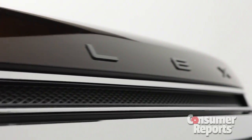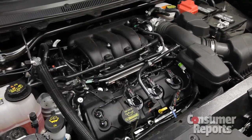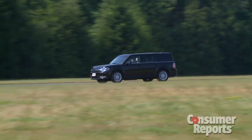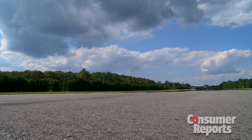But there are positive changes too. Most Flexes will have the base 3.5-liter V6 that we tested. Improvements to this engine resulted in slightly quicker acceleration. Fuel economy went up 1 mile per gallon too. You could also opt for the EcoBoost V6. That's a twin-turbo V6 with gobs of power. It feels like a V8, makes this thing really quick.